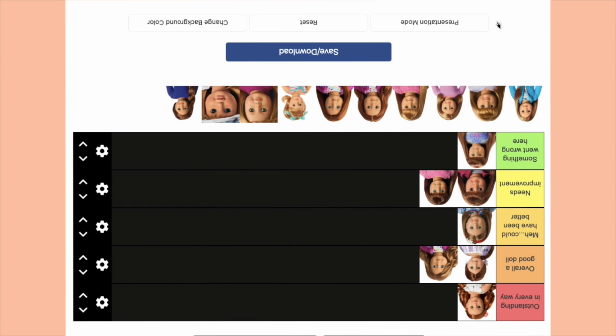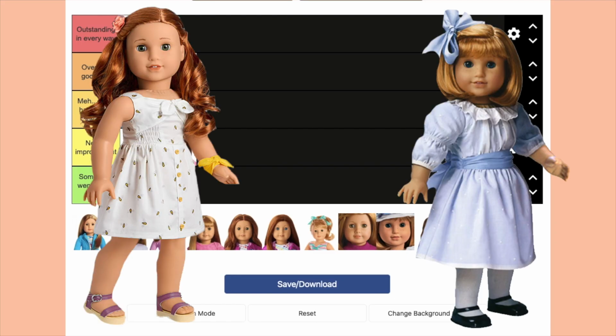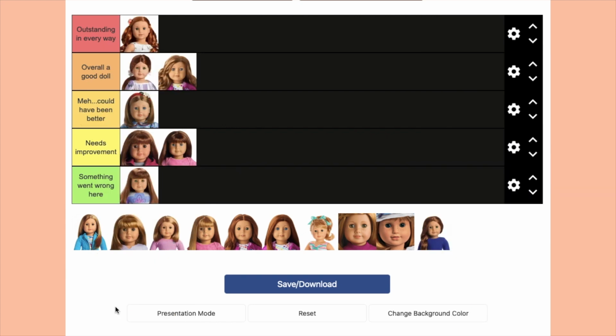No. Josefina. 2 of these dolls that are not classic molds. Okay. So American Girl could definitely be more creative there, but I really like 33. She's one of my favorite redheads, and that's why she's overall a good doll.